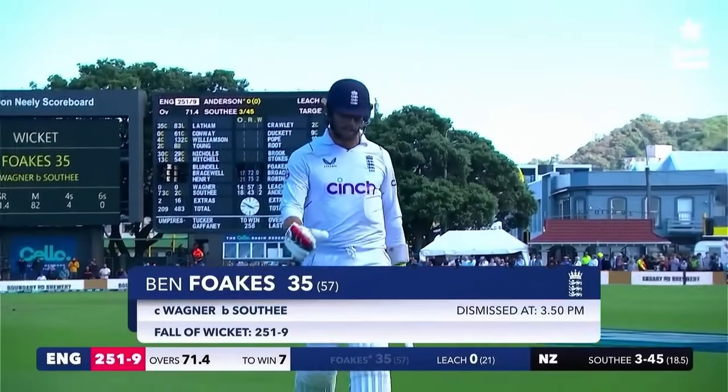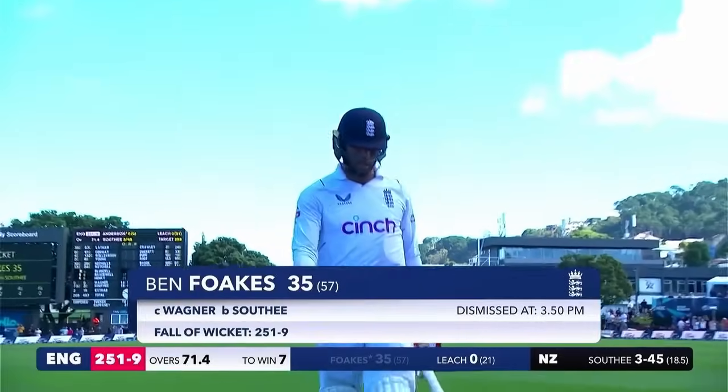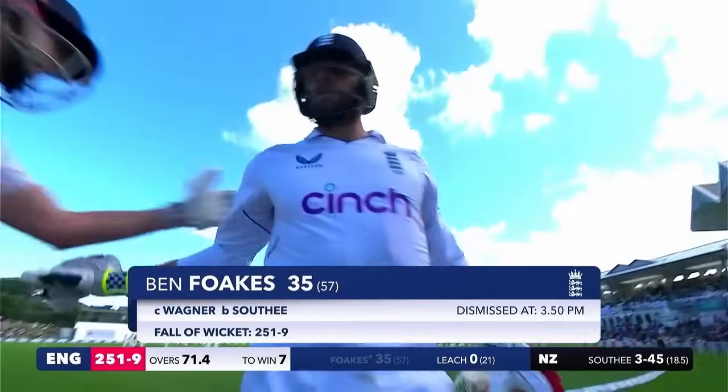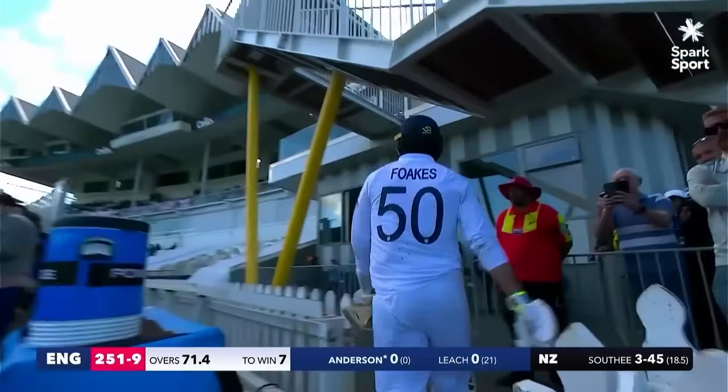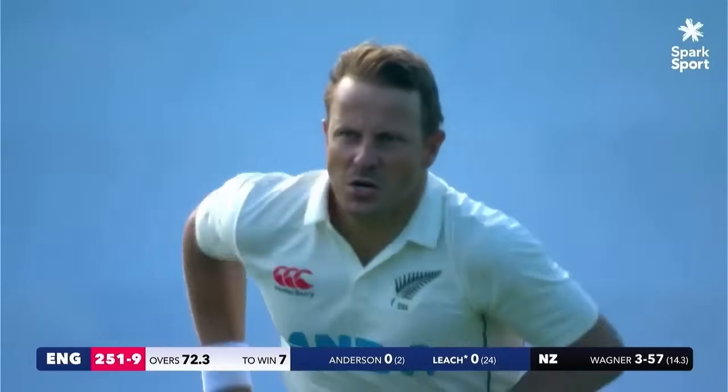Ben Folkes has played so well there. 35, he dominated that partnership, controlled the partnership, but just at the end with the finishing line in sight, he's lost control. And it's now down to England's last pair, 251 for 9.